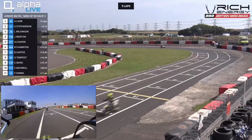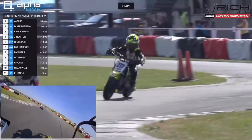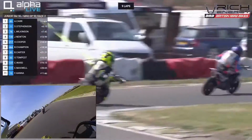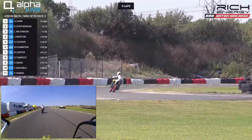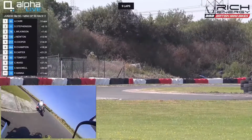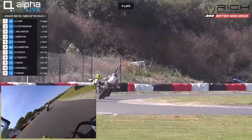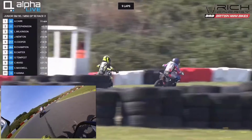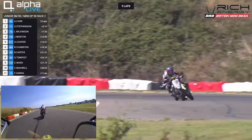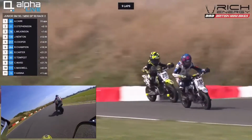And here's this battle now between Jack Newton and Hudson Cooper. Newton riding well and got some good lines going on now, because he's pulling away slightly from Hudson Cooper. As we see just a bit further ahead is Luca Wilkinson, and let's see what Jack Newton can do. There we see those two very close indeed. Hudson Cooper and Jack Newton battling away still for that fourth position. Brook Champion just a bit further behind, and in this part of the track it seems that Hudson Cooper is a bit quicker.